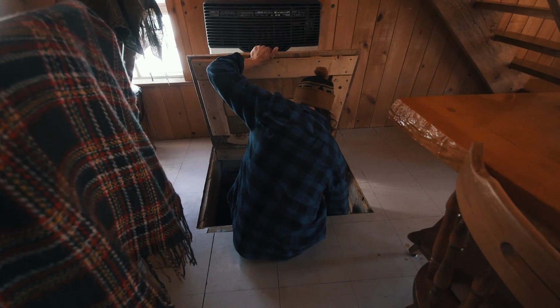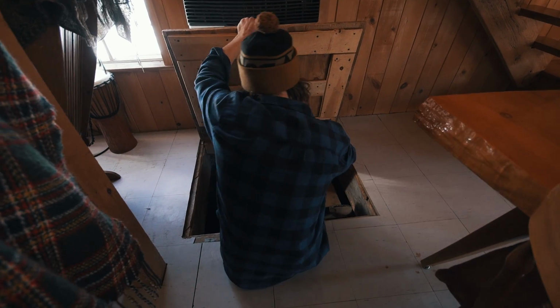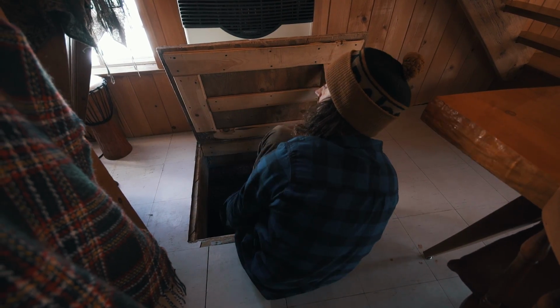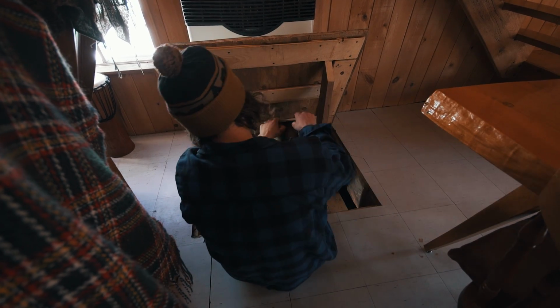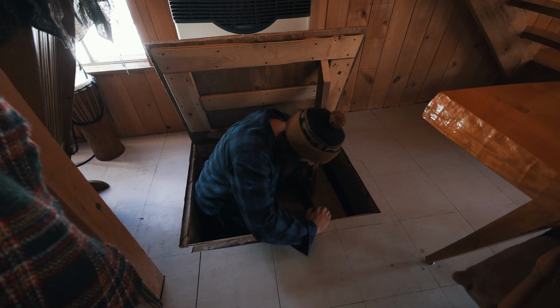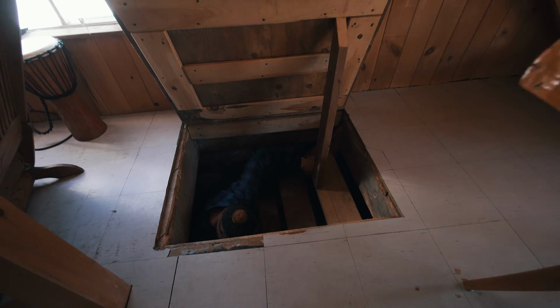So here it's the little trap to go in the crawl space. Here I had to put a lot of love because it was very humid, and humidity is not good for the wood. So I had to seal it properly. So come on down there and have a look.